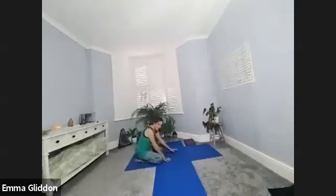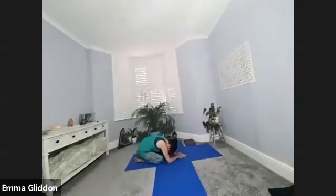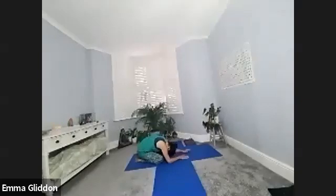Arching back, Ustrasana, camel pose. Fabulous. And then coming up. I'm going to settle the hips stack down onto the heels, take the knees a bit wider. And bringing the hands to the ground, walk those hands away, bowing the head. And you can rest your head on the ground if that's comfortable for you.